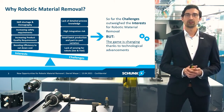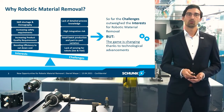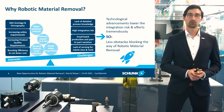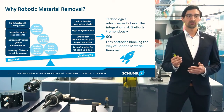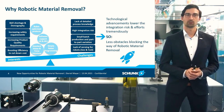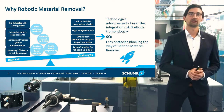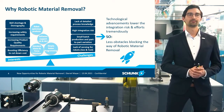This needs external sensors, and as said, this game is changing already, because just thinking of sensors and the sense of feeling and touch, that's something robots are getting more and more popular and gaining right now. So we have technological advancement which helps us here. So the seesaw turns, so the interests are weighing more than the challenges that we see, since we have some more technological advancement supporting this movement.